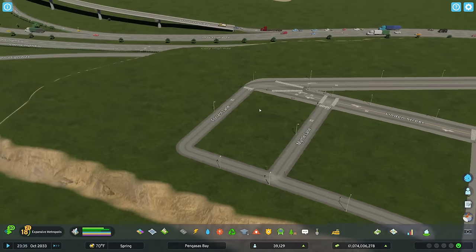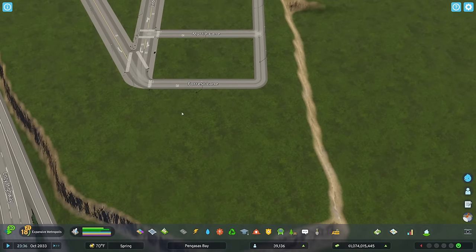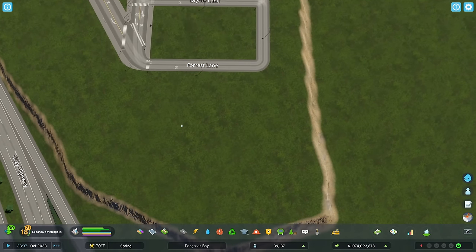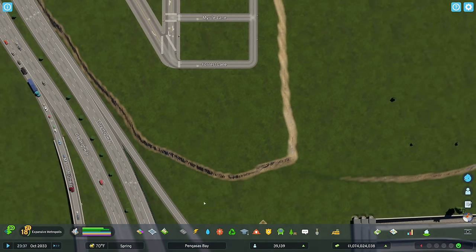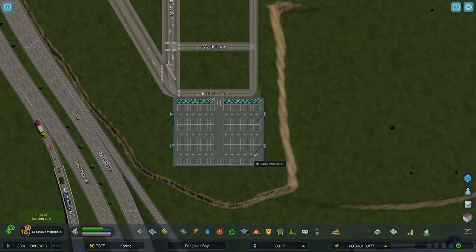And can we use some over here? I bet we could. So if this is going to all be office towers up here, we're probably going to want to put in another piece of parking right up in this space up here. Maybe a large parking lot. That's really big. Go big or go home, though. Let's do it. Moving right along.